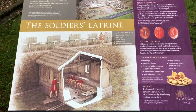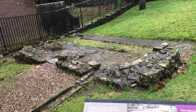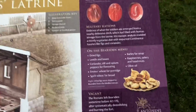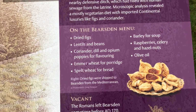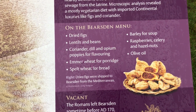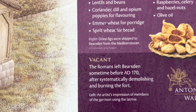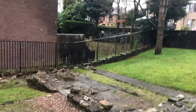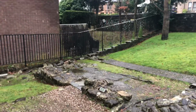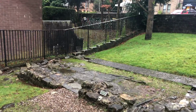Now this is the latrine. Now they've been able to find remnants of feces from old Roman soldiers, and the evidence shows that this is what they had in their diet. Not much meat, or if any, dried figs, lentils, beans, coriander, dill, emmer wheat. And the Romans left Bearsden sometime after 170, after systematically demolishing the fort. So the fort is long gone. It's been taken up by roads, and this was all remaining of the actual fort.